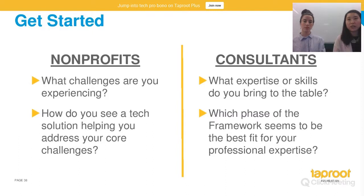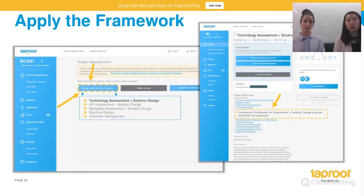And if you need a different place to start, you can also check out Taproot Plus. Taproot Plus, for those of you who don't know, is an online platform that connects nonprofits to skilled volunteers. It is a free platform. It's free to use. All you need to do is create an account. Once you're in, nonprofits can post different projects that you would like support on. And pro bono consultants, you can go onto the platform and browse different opportunities that are a best fit for your skills. There's a link, a button at the top of the page. If you want to click through, it'll take you to Taproot Plus.